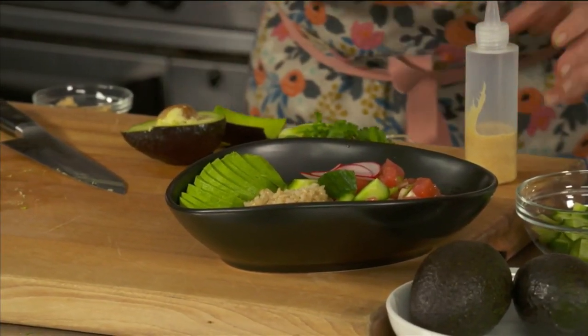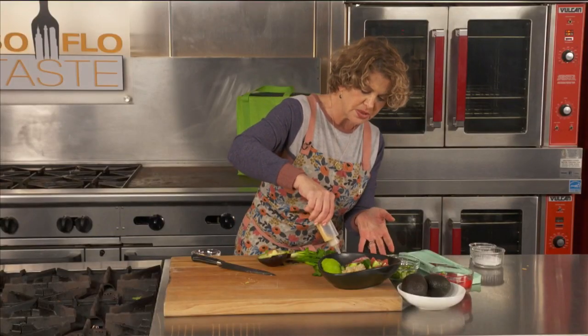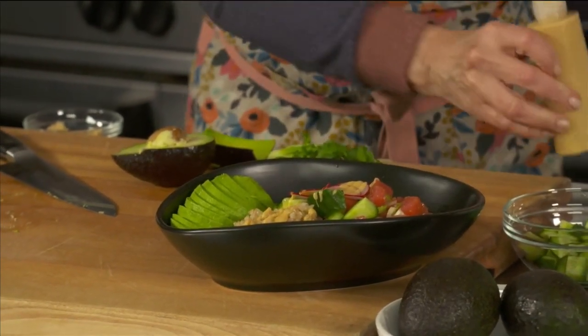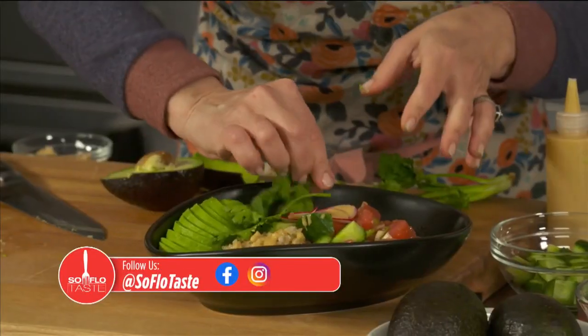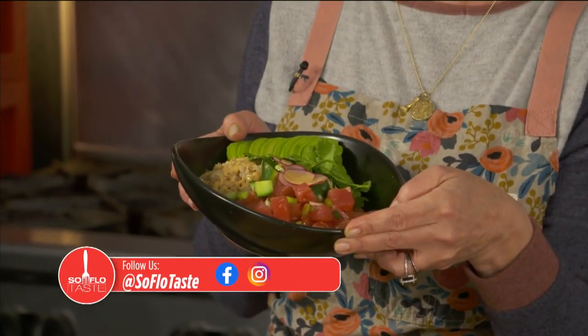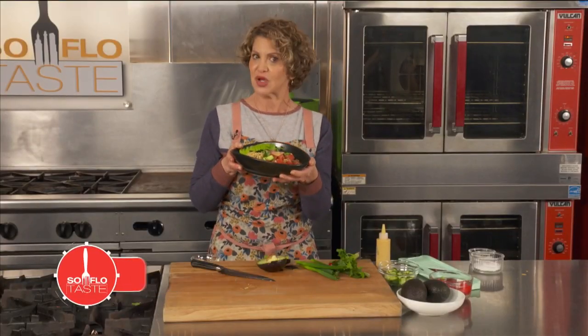And that's it. We're going to take a little bit of this beautiful mayo that we made that was super simple. Put a little bit over the top. I've got some cilantro. And I think we've made some beautiful things together. This one takes the cake. Another recipe in a moment, so come right back.